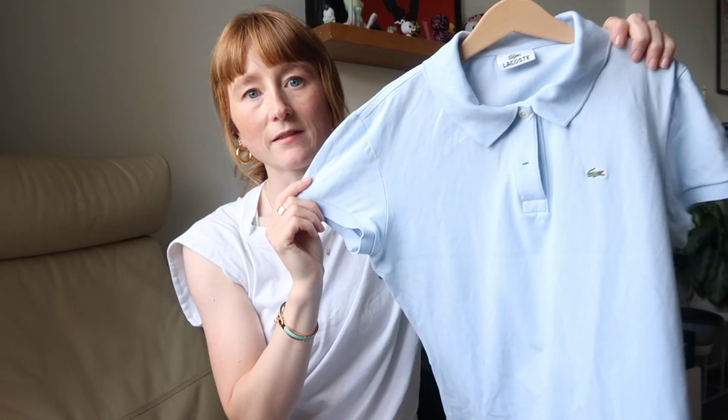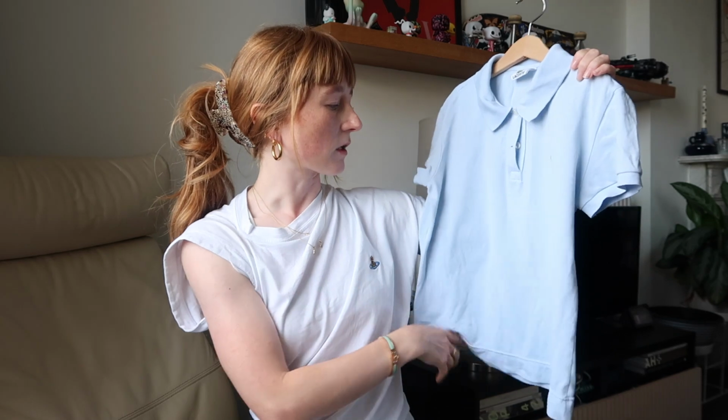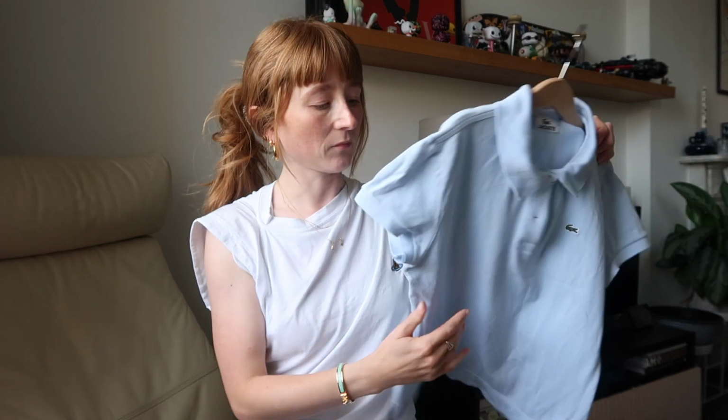So absolutely love that, in this gorgeous baby blue colour. I don't know how well the camera's picking up the blue. It's actually a bit more of a brighter blue than it's looking on the screen. But yeah, absolutely love this, and I just thought so easy to style. It was like 30 quid, but I would have liked to have paid more, around the 20-25 mark, but it's fine. And yeah, I just loved how easy it would be to style.